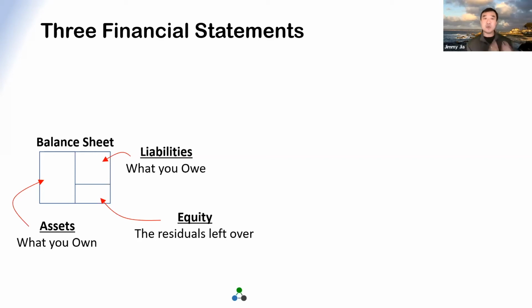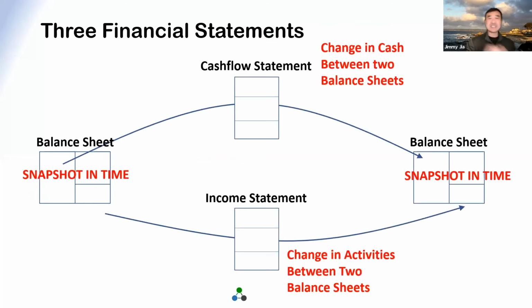One of the attributes of a balance sheet is that it's a snapshot in time, meaning I can tell you what my balance sheet is today, and I can tell you what my balance sheet is next month. But both of them are snapshots of what do I own, what do I owe, and how much is left over. So then what's the income statement and the cash flow? Well, it's basically the delta, the change of 2 balance sheets. The income statement and cash flow are both defined as changes between 2 balance sheets.